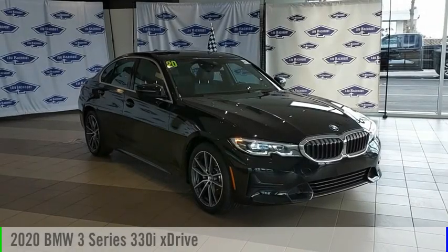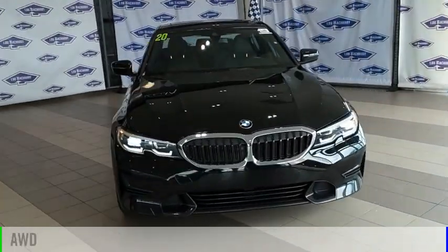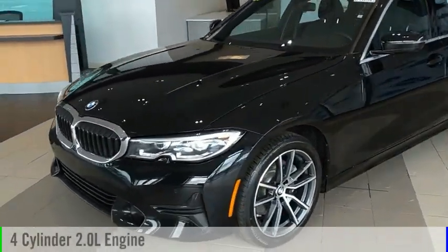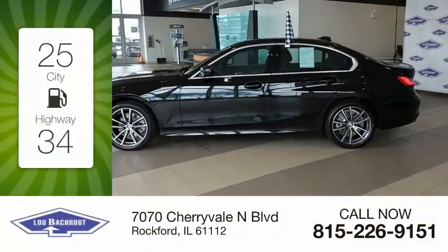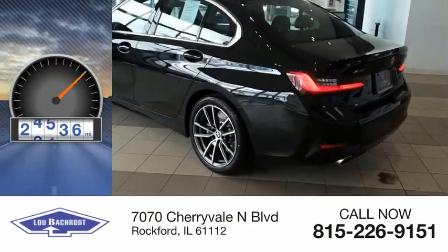Come test drive the 2020 3 Series. This vehicle is powered by an all-wheel drive, 4-cylinder, 2.0-liter engine and comes with an 8-speed automatic transmission. Great fuel efficiency saves you money by requiring fewer trips to the gas station. This vehicle has less than 25,000 miles.